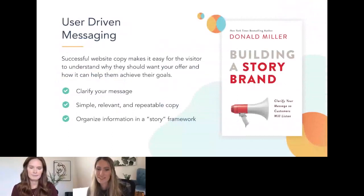All right, so the second piece that all successful websites have is user-driven messaging. You want to make sure it's easy for your visitor to understand why they should want your offer and how it can help them achieve their goals. So first, you want to make sure that your message is really clear. That first text that users see on your site, that header text, you want to make sure it's a clear and concise explanation of what you offer and how it can help your visitor.